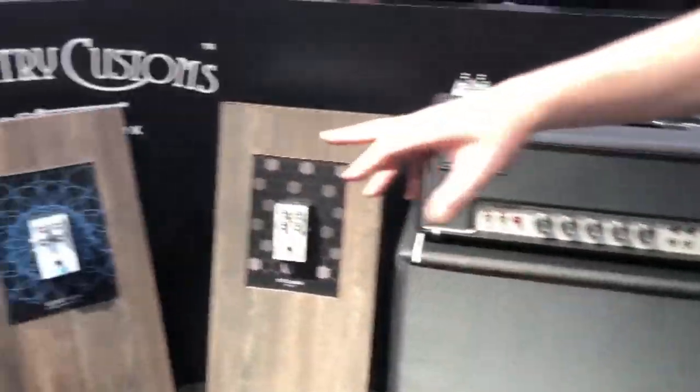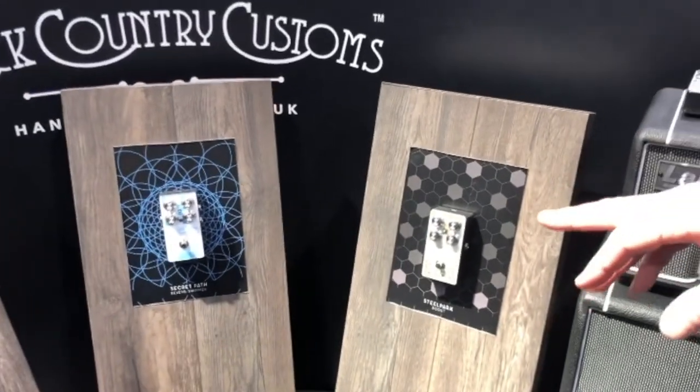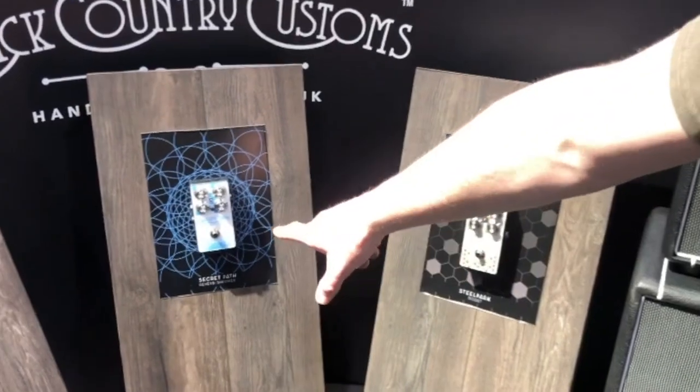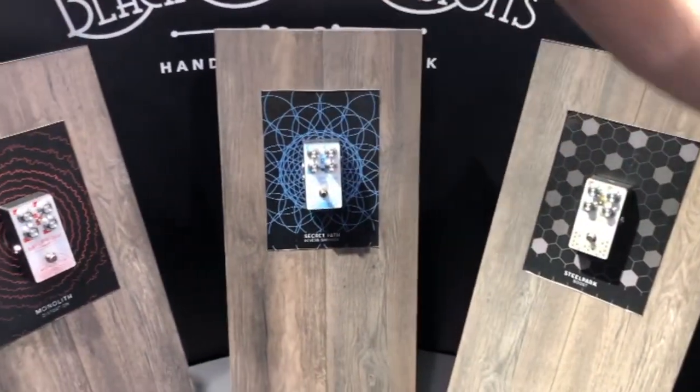And three pedals. Are you building these in the UK? Yep, built in the UK. Steel Park Boost, Secret Path Reverb and Shimmer, and Monolith Distortion, and I know that because I'm reading it.